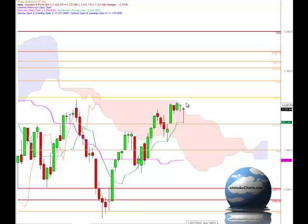Interestingly, though, the market is finding resistance at the top of the cloud, and we can see here that for the past 3 days, the high of the market has touched the top of the cloud. This cloud is coming lower and lower with each successive day, and the market is finding resistance in those areas. So we're having trouble penetrating that area.